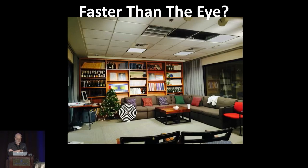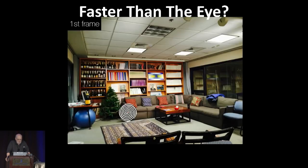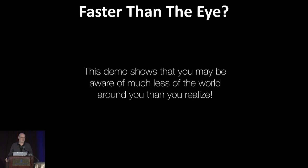In fact, in this, the majority of objects changed. In fact, 100 objects, to my count, changed there. So let's take a look and see which ones actually changed. Okay, so virtually everything in the room changed. How many noticed any? How many did you notice? Give me a number. Five. Yeah. Yeah, you guys really suck.